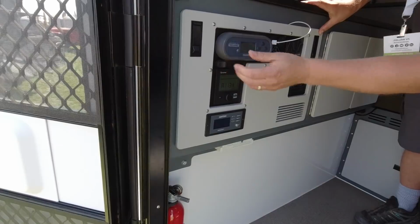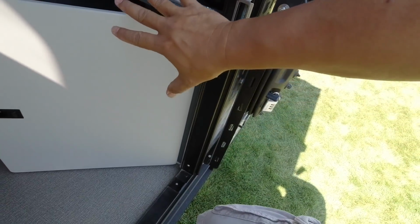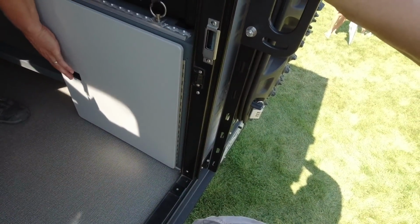But all aluminum latches, the starboard door is plastic. We don't use any wood for this stuff. This is where you would put the porta potty normally. Exactly. Porta potty storage or whatever else you want to use. Just additional storage, because we know storage is hard.